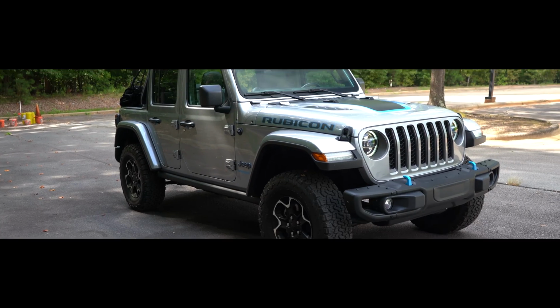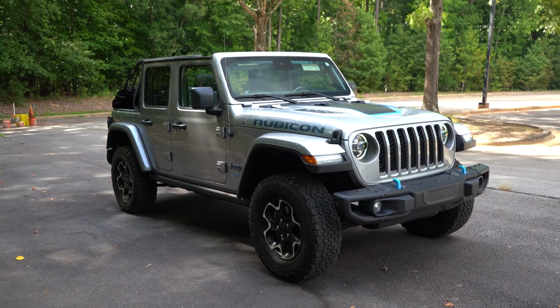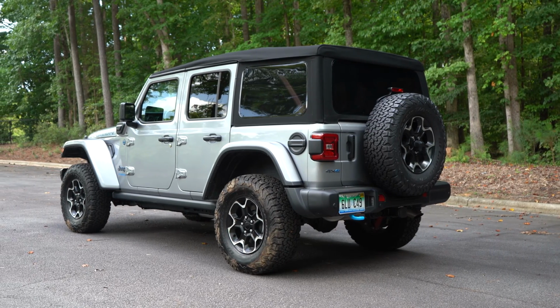The 2021 Jeep Wrangler 4xE. Let's get started here. There are many things to cover with this new Wrangler.